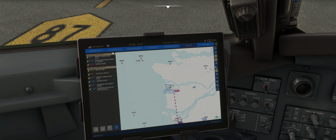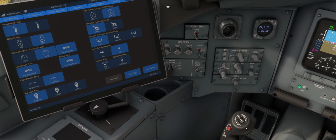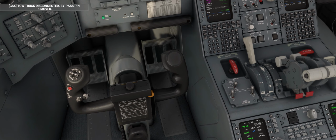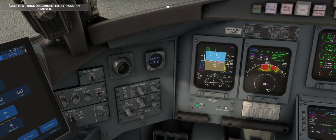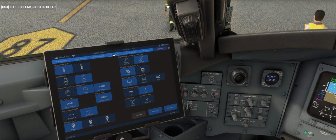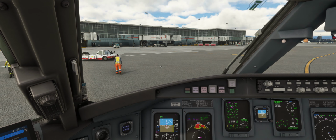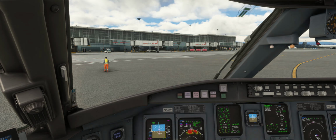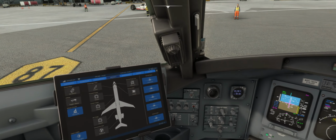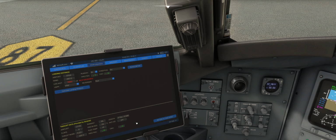There we go. Okay, so performance. Tow truck disconnected. Bypass pin removed. Left is clear. Right is clear. Okay, so performance. Flaps. Flaps 8.